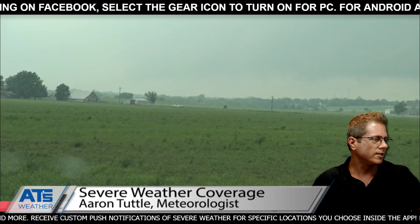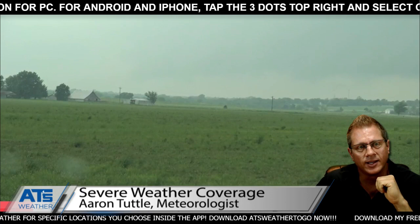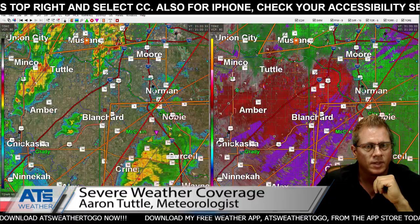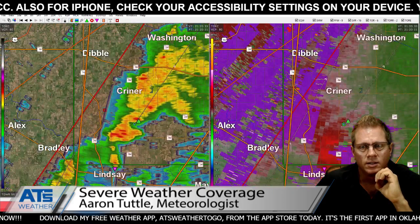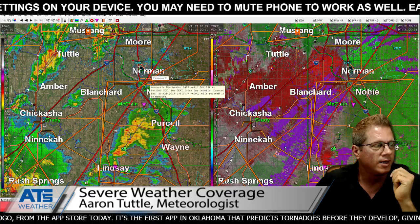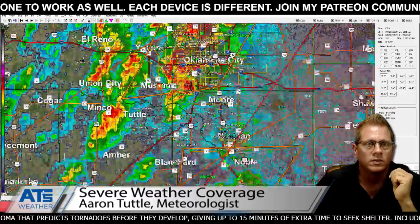Okay, so the Weather Service is going to add a possible trail development for the one near Rush Springs in McClain County. So let's go take a look. Has it popped up on the map yet? Not yet, but it's going to be for this guy down here, around south of Kreiner, north of Lindsay. Flash flood warning is coming out for western Oklahoma County. Well, we knew that was coming. That's the way it goes.